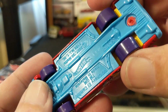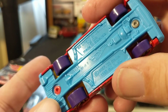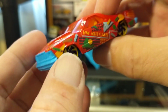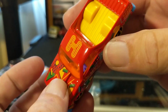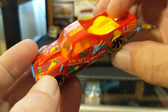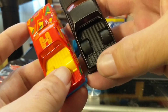So this is a 1980 Chevy El Camino. These things were very popular when I was a young man. And even though I'm a Ford guy, they were very popular in the 80s. But this casting is not terrible. It's just the colors. I mean, you can see what I've done here.